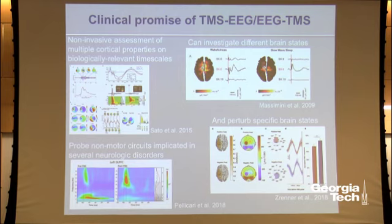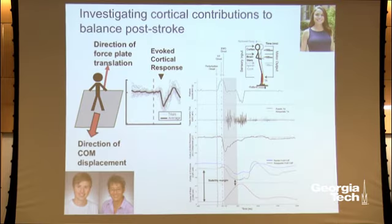And then lastly, just that ability to probe non-motor circuits, to be able to understand circuits that are not usually investigated with standalone TMS. And then last but not least, I have to give a plug to Lena and her former graduate student, now postdoc Aiden, who are working with Jackie.